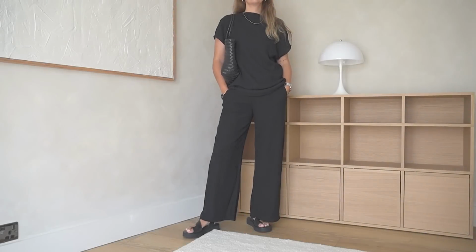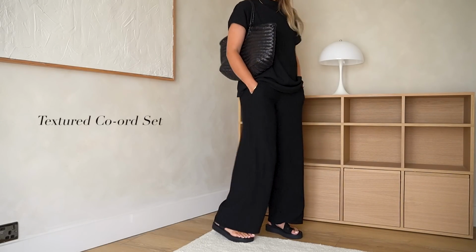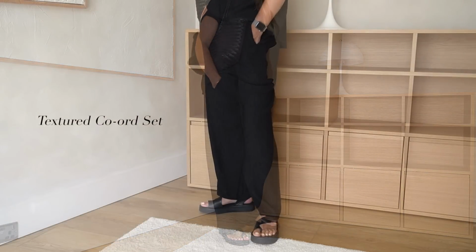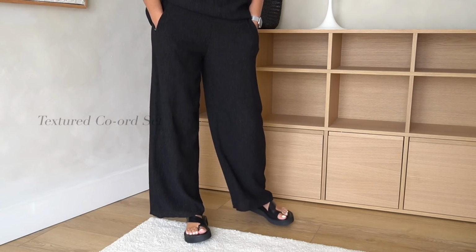Right, next item again is kind of a double, and this is another older item. This is actually like a co-ord set. It was bought as separates that I bought from COS last year, I think. It's either last year or the year before. And the reason I love this, I just find them a nice loose fitting cover up.